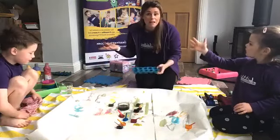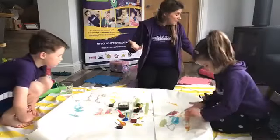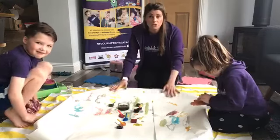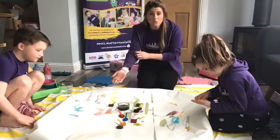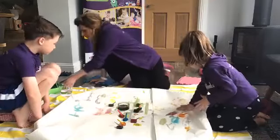They've enjoyed that. And again, in class, we have a big painting strip and we have painting every week. Of course you could make a tray like this and have just normal paints or crayons or paint sticks, which are really nice. But this is just a nice way, if you are at home and you're looking for something different to do, it's a really nice one.